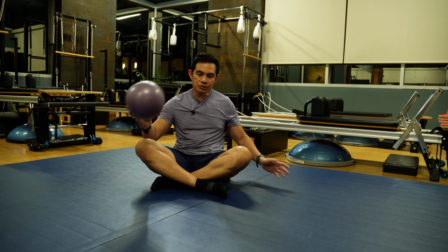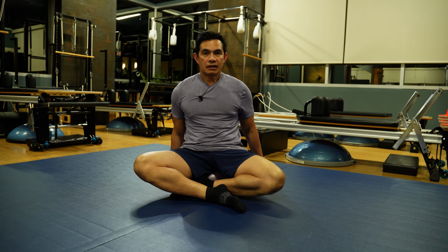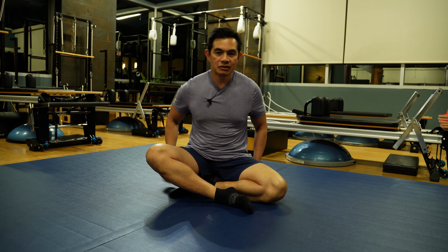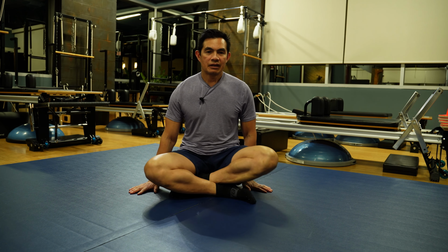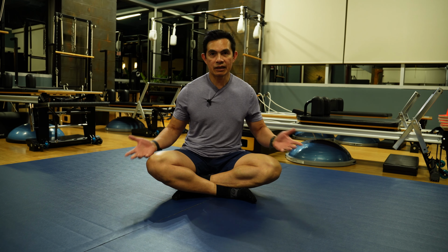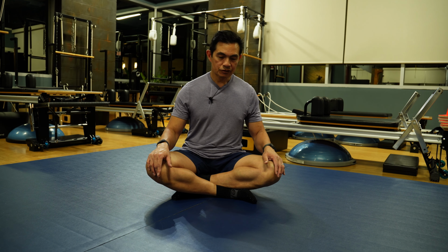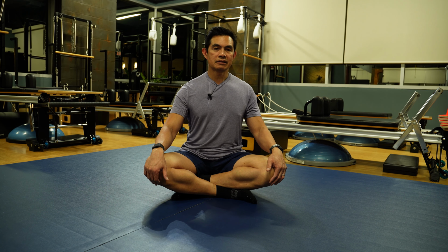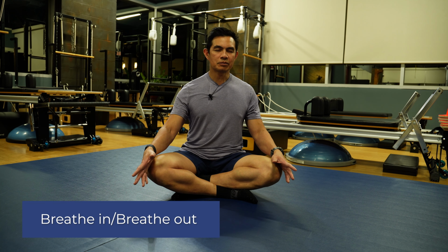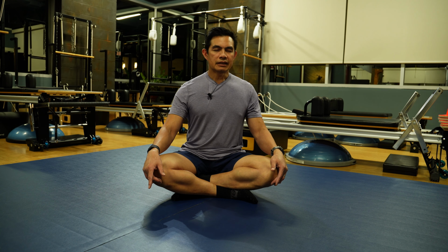I want you to sit on the ball and adjust your sit bones to spread them out so you're on top of the squishy ball. You could use any other ball at home, but just let go of some of the air so it's a little bit soft. Crisscross your legs and sit in a neutral spine, so your back has a natural curve and your head is on top of your shoulders. And just breathe in, breathe out. Take an inhale. Then take an exhale.